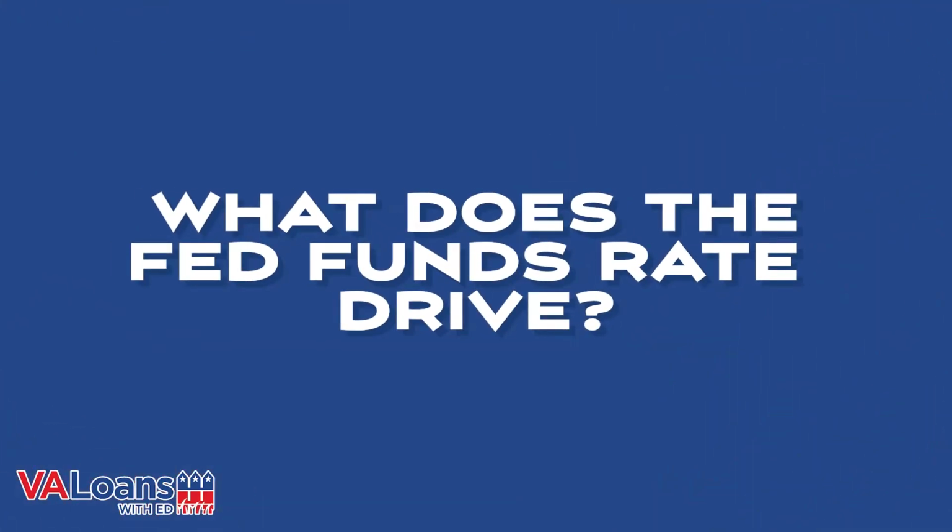So what does the Fed funds rate drive? Well, it drives prime rate. And prime rate is the baseline interest rate that banks will charge for people looking to borrow money for short-term financing. Well, what are we talking about when we say short-term financing? We mean credit cards, lines of credit, auto loans, personal loans, small business loans. So these will be directly and almost instantly impacted by any increase in the Fed funds rate.